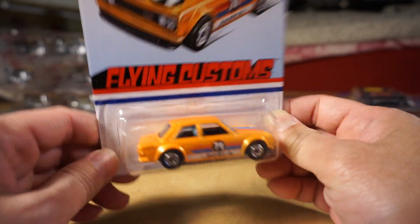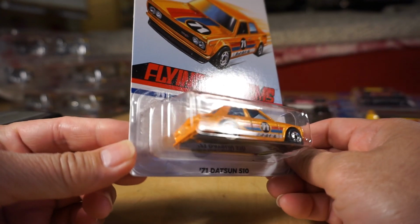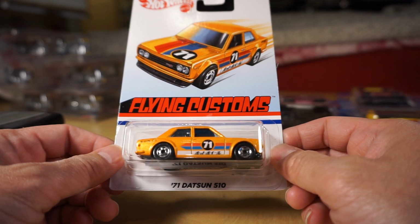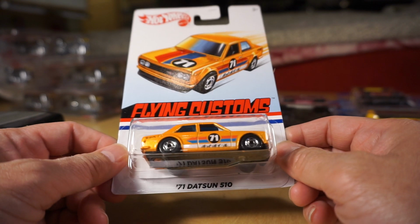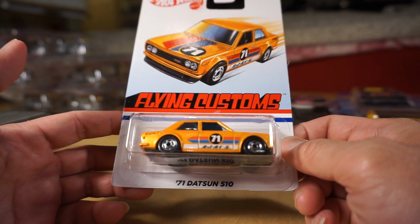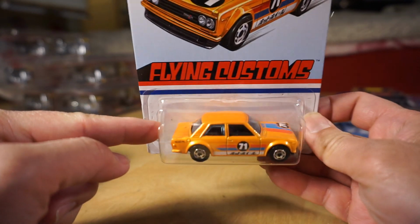But there's a 71 Datsun 510 Bluebird. Again, 1 per case. Really cool piece. I don't know, like I said, I've only seen these and heard of these being found at Target. I don't know if they're ever going to show up in Walmart or not, so who knows. But 1 per case, so keep that in mind. Cool piece.